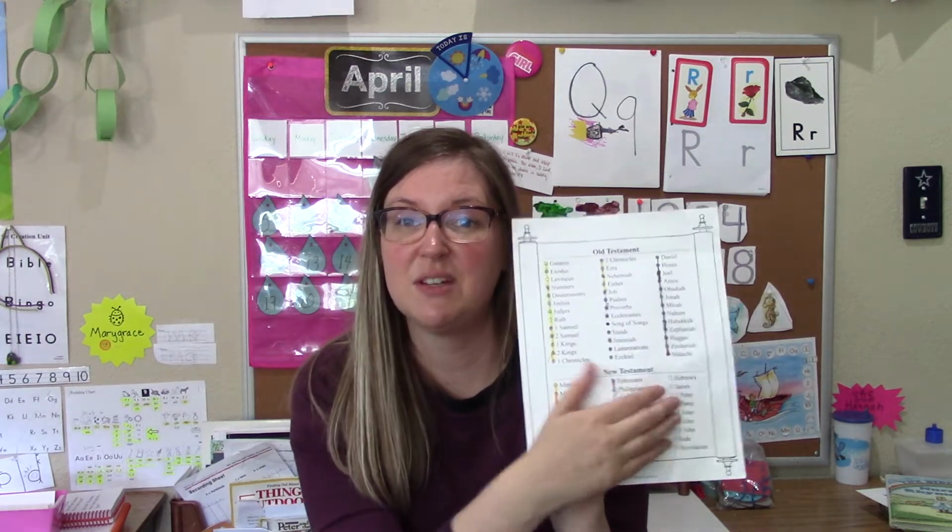Okay, she is finishing up. She finished up the Old Testament this week, and she's been enjoying marking them off and learning about each of the books of the Bible. So this week she was learning about the burning bush and the 10 plagues and such.